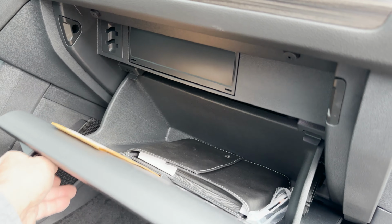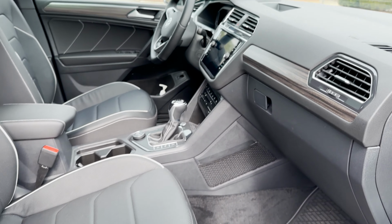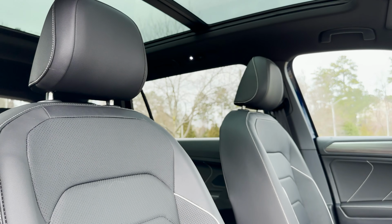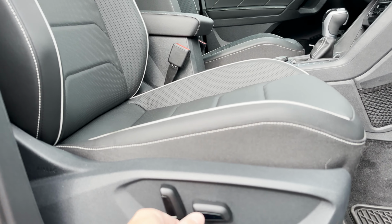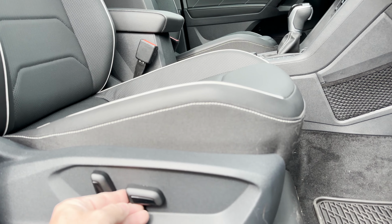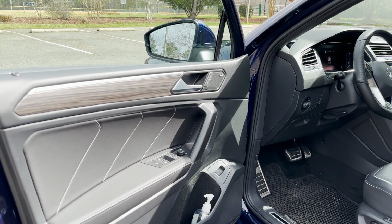What about in here though? Yeah, nice big, big glove box, my friends. Look at this, we've got chrome surround on the vents. It's kind of interesting. Look at the seats, we've got this white piping here. Heated and cooled seats, ventilation, my friends, panoramic roof, what? Then we've got memory seats on the driver's side, but what can we do here? That's the important one, right? We can twist it up and down, we can go sideways, and then the back of the seat, we can take that down as well.